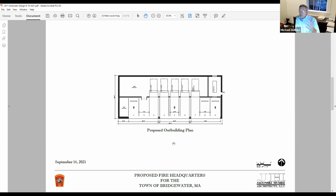So this is great because it's already been designed. Correct. That's right. I've got the drawings already done. Actually, I designed it and Norm Whitaker built it. So there you go, Mike. We're saving money all the way around. You already have a design-build solution right here in Bridgewater.